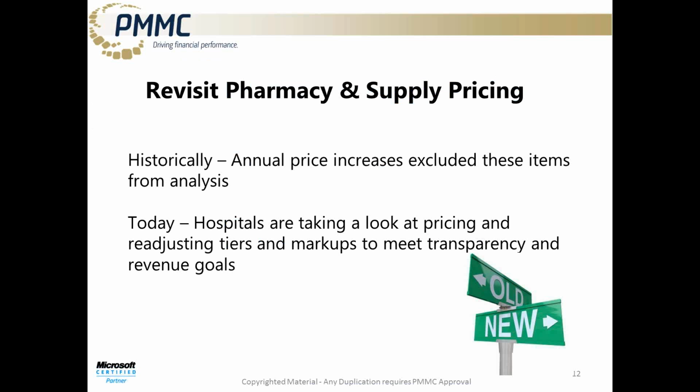Next, I'll move to the next trend I'd like to discuss, which is revisiting pharmacy and supply pricing. Typically, annual price increases exclude pharmacy and supply items. These items were marked up using a formulary and therefore just ignored when Chargemaster adjustment came into play. But now hospitals are no longer comfortable ignoring the prices. They want these areas to be defensible and ready for the pricing transparency as well.